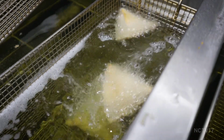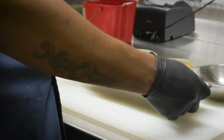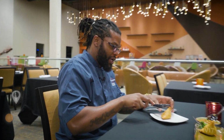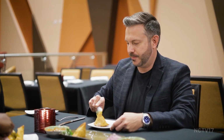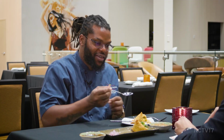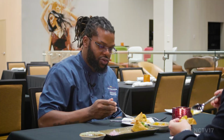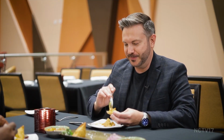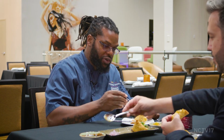So we're gonna start off with one of our appetizers, and this is our Indian samosas. I love when you bring street food into a fine dining atmosphere. Yeah, it's one of the many things that we definitely try to do, is just try to represent cultures very well throughout the food that we have. So you mentioned in the back, these are made in-house. This isn't shipped in frozen, this is the real deal. A lot of the stuff that we have, we make in-house, which is really, really good.